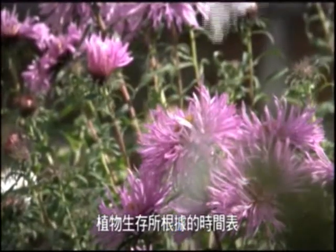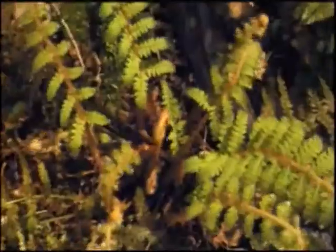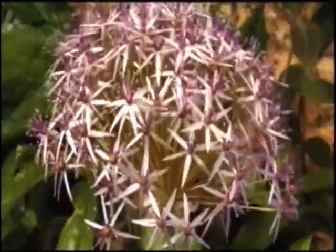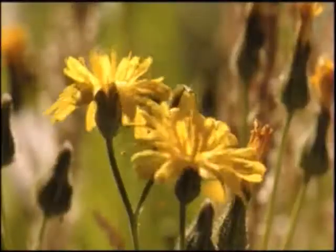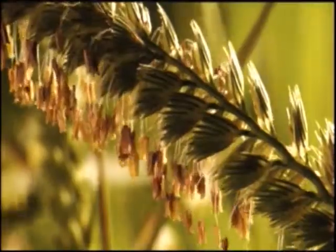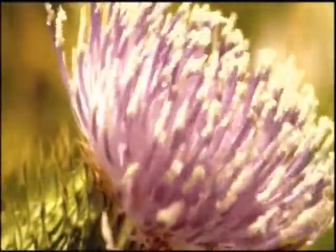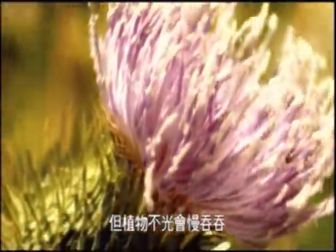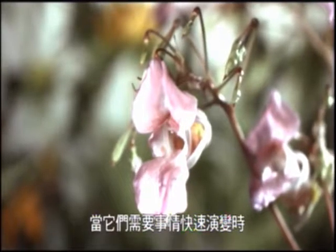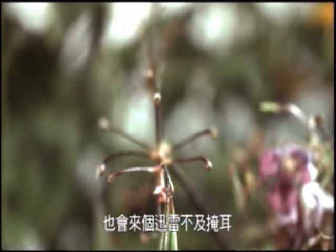The plant world lives according to an entirely different time frame to ours. By squeezing weeks into seconds, we see plants locked in a battle for survival, competing for sunlight, space, and for the attention of insects. But plants don't just do slow. When they need something to happen fast, they can do fast.